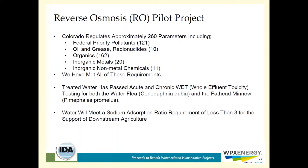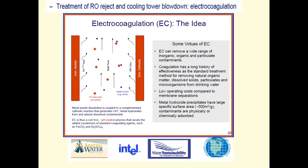So what they did is, Colorado regulates 260 parameters, and you can see what parameters they ask for. And the EC and the RO and UF were able to have all these requirements met, and they were able to pass the WET test, the whole effluent toxicity test, and the water met an SAR requirement of less than 3 to support downstream agriculture. So that was a very successful project.